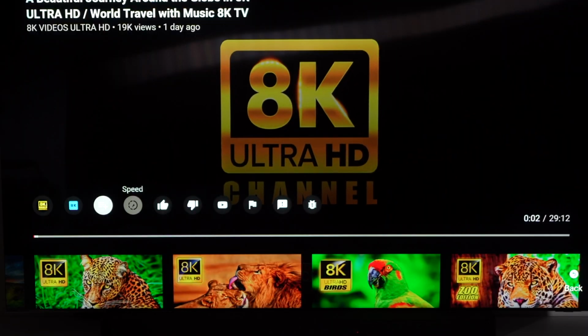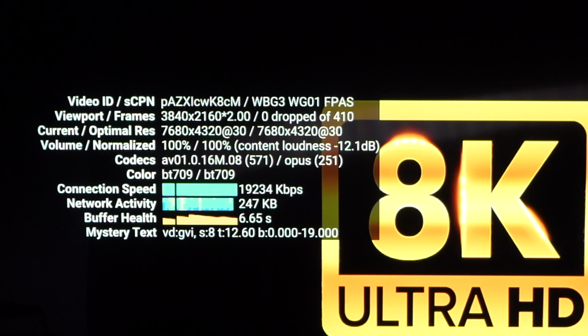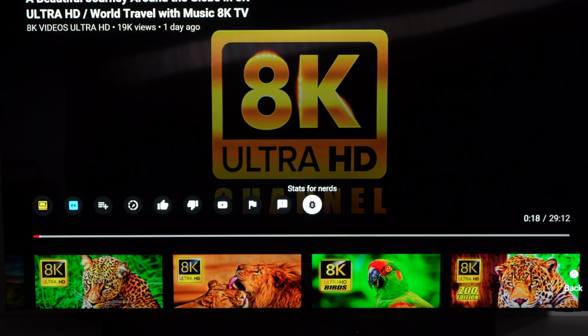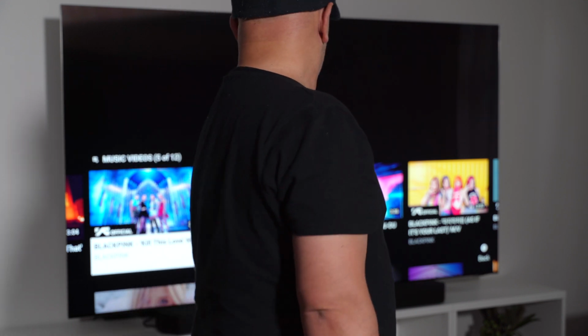For 8K, you need a minimum of 50 megabits per second down, and during this session, the connection wasn't fast enough to watch 8K on YouTube. But take my word for it, full resolution 8K source video is absolutely breathtaking on the QN900. So what about all that 4K content?